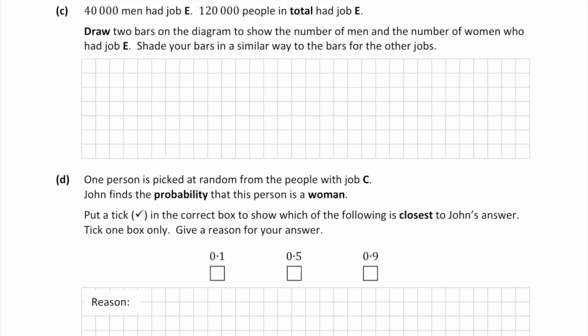In part C, we're told that 40,000 men had job E and 120,000 people in total had job E. So we have to draw 2 bars on the diagram to show the number of men and women who had job E, shading the bars the same way as the other jobs. But before we do this, we have to work out the number of women who had this job.